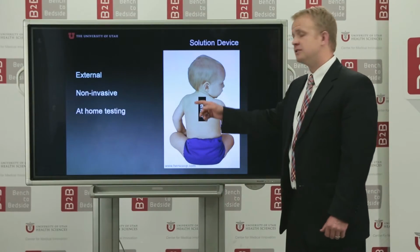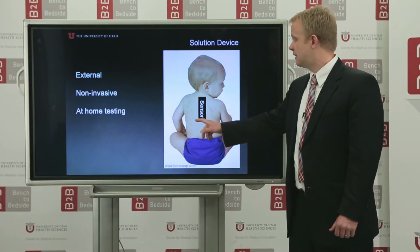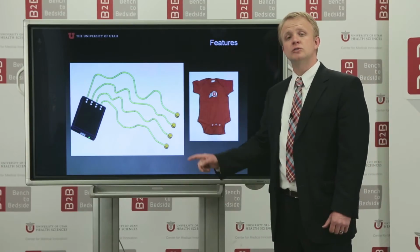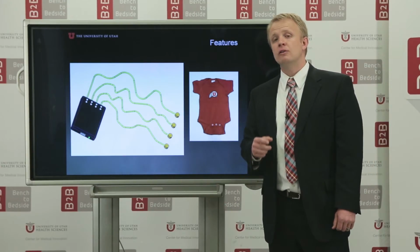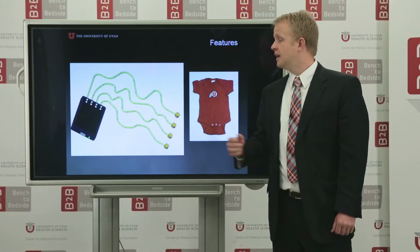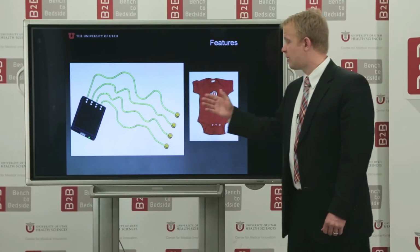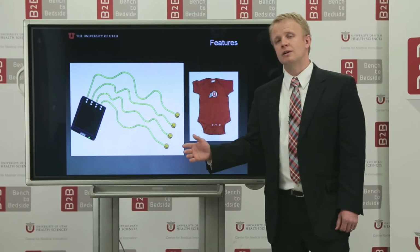Our device is external, non-invasive, and can be performed at home in the comfort where they feel natural. It involves a sensor patch on the back here. Within that sensor, there's an array of ultrasonic transducers that detect the presence of reflux in the esophagus. These transducers are tied to a data recording box that are now integrated with a onesie that the child can wear with comfort.